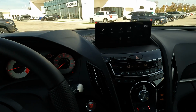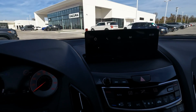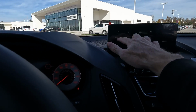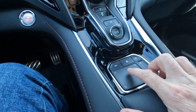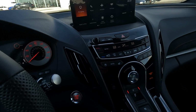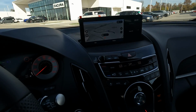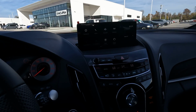Now, the infotainment screen or center screen, you might wonder, why is that so far away? Well, the fact that it's so far away, it's just the way it's built, it's not a touch screen. So, the way you manage that is going to be right here. And I think once you get used to that, it's not that big of a deal. So if I wanted to select something, I'm going to push down on it like that. We select our built-in navigation right there, and there you go. Pretty simple to deal with, I think.